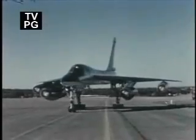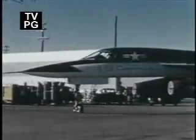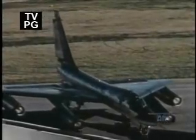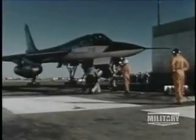The potential of the B-58 kept the Air Force attentive to the airplane's progress and added pressure to those involved in the test program to keep it on schedule. The work could never have been successfully completed without the dedication and diligence of all involved, not just those who got to fly in the airplane.